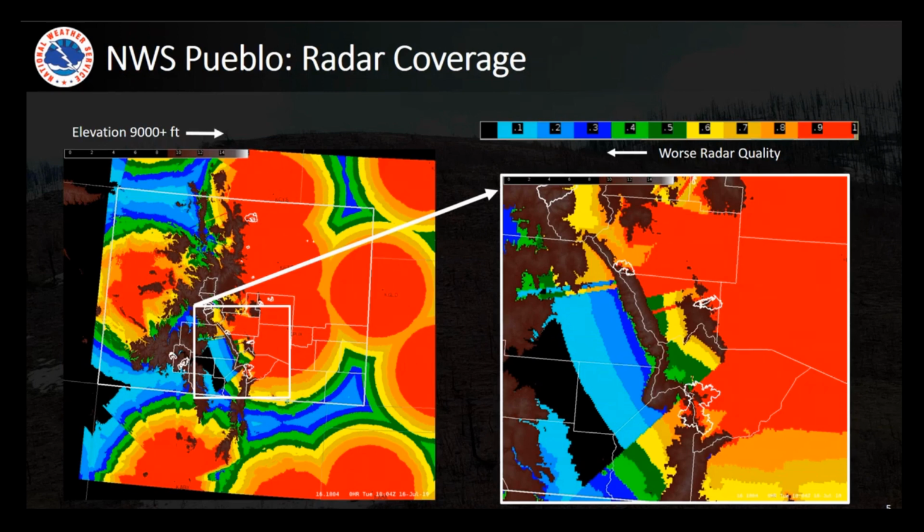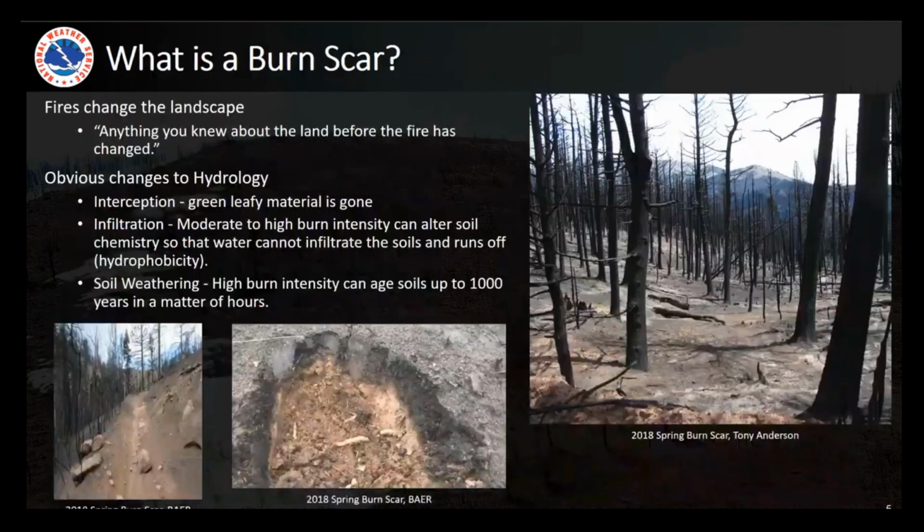Pretty bad west of the burn scars, again, making it very difficult to see storms moving and approaching those features. So real quickly, what is a burn scar?